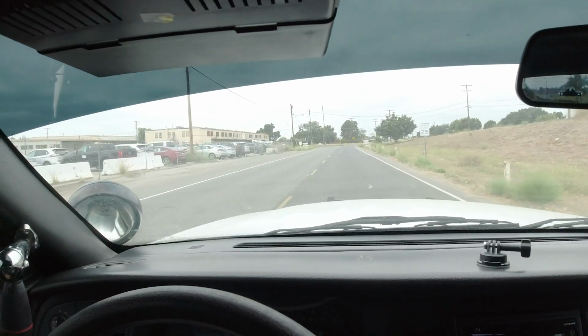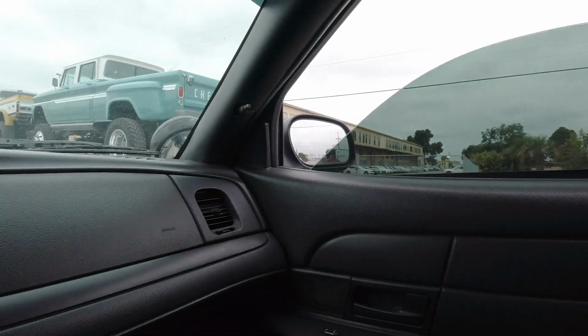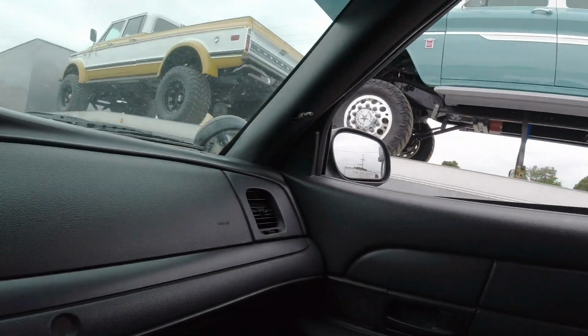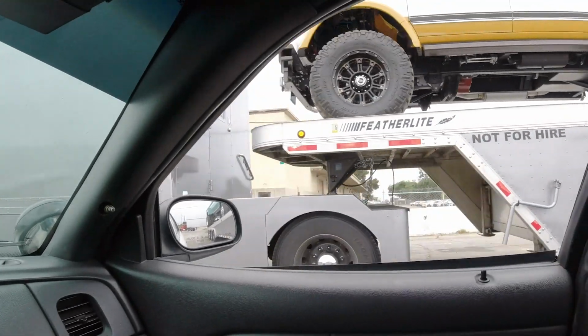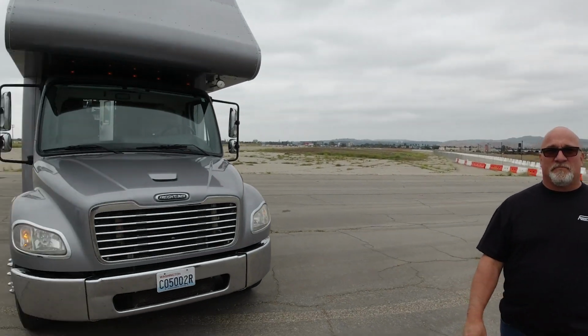I see him. Wow. That's a big trailer. Woo! How you doing? We made it. Hey, nice to meet you finally. How you doing? Yeah. This is awesome, man. Well, the rig itself is awesome, but what's behind it is more important.